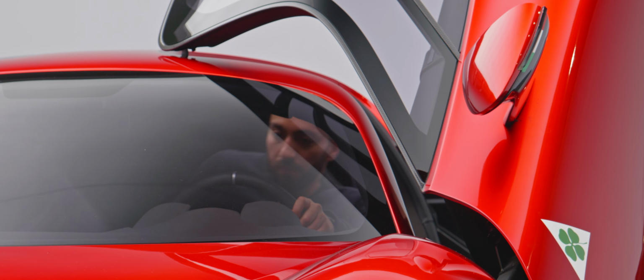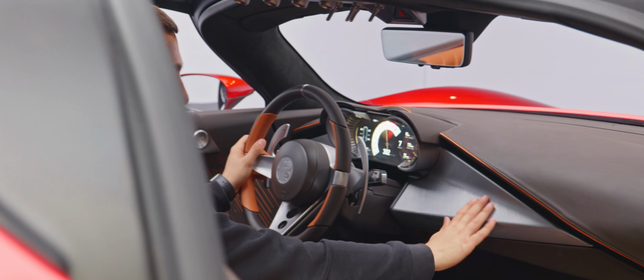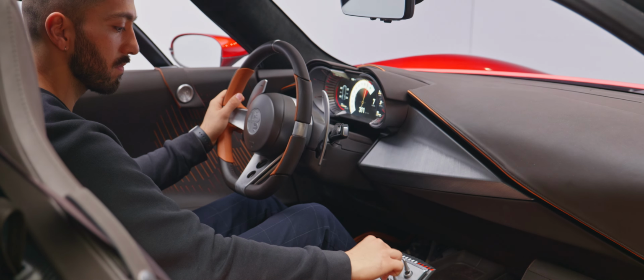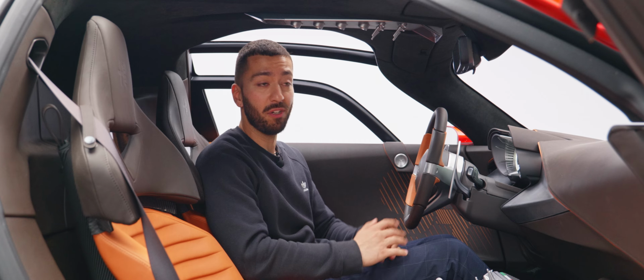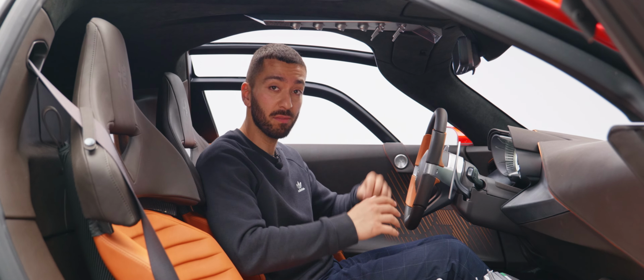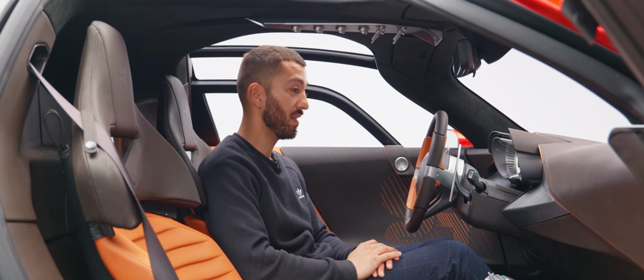It matters because if this is to be a farewell to the Alfa V6, it has to be a genuine one. Plus, this car costs £1.5 million, or so they say. So, yeah, you wouldn't want them half-arsing it, would you? And, well, to be fair, even though this is a prototype, I don't think this thing represents half-arsing at all.